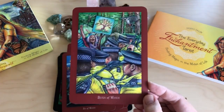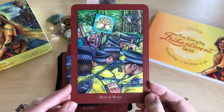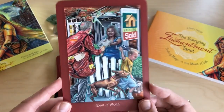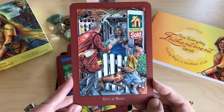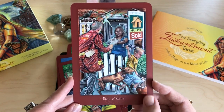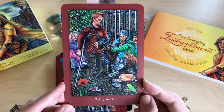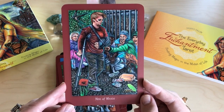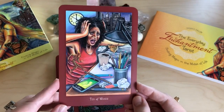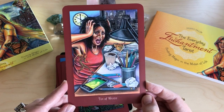The 7. Really beautiful, powerful representation there. The 8, moving away, selling the house. The 9, oh, makes me sad. The 10, that is a deadline right there. This person is not happy about not meeting it.